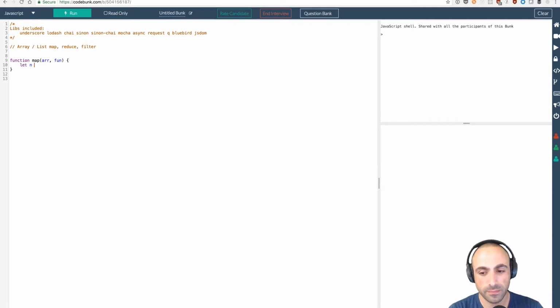So basically, let's just do let newArray. We'll start this out to be equal to an empty array, right? And then we're going to do a for loop. This doesn't give me any code completion. That's annoying. For let i equals zero, i less than arr.length, and then we're going to do i++. So now I can iterate over each individual one of them. Oh, wait, that's no good.